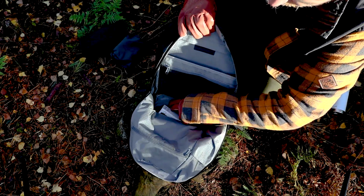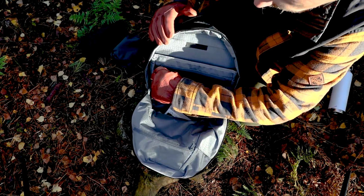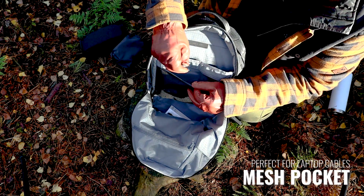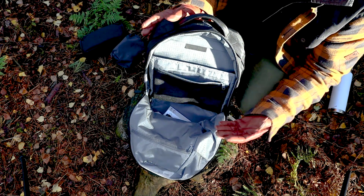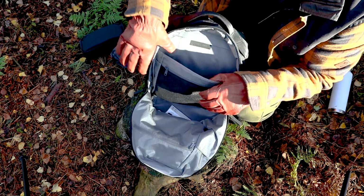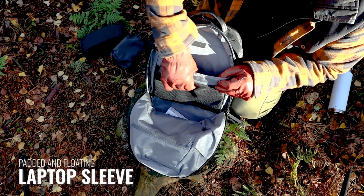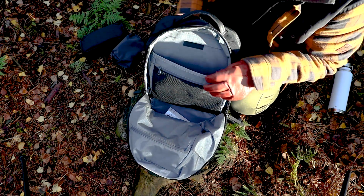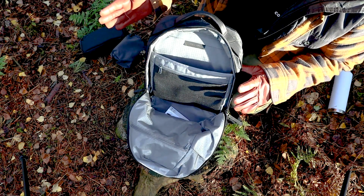And then here on the back, I'm calling this the back because this is the back panel. You have a reasonably large mesh pocket, and I have my zebra pen that I had at work the other day. So you can put your cables in here, your laptop cables, to make sure that you've got easy access to those. And then behind there, you also have your padded laptop sleeve. So this is padded on the front here, so anything that is in here, it will protect that from the contents of your bag. And it also has quite a bit of padding between the back of the bag and your back as well.